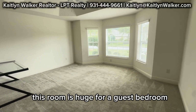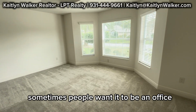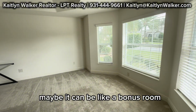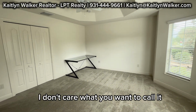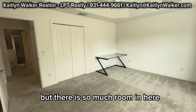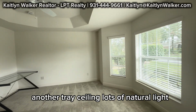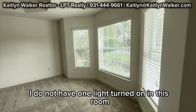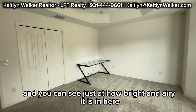This room is huge. For a guest bedroom, sometimes people want it to be an office. Maybe it can be like a bonus room, a man cave, ladies' closet. I don't care what you want to call it, but there is so much room in here. Another tray ceiling, lots of natural light. I do not have one light turned on in this room. And you can see just how bright and airy it is in here.